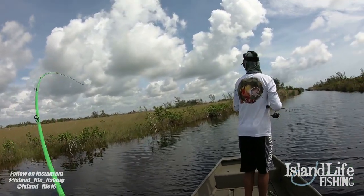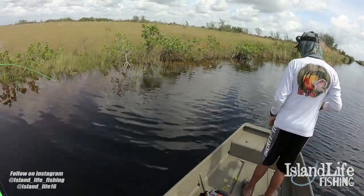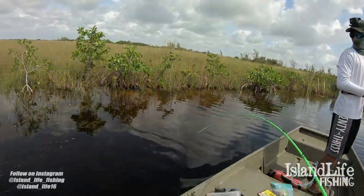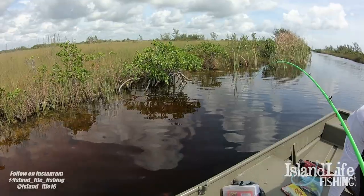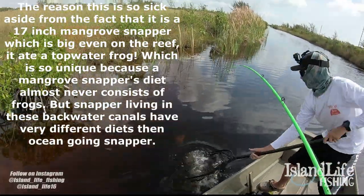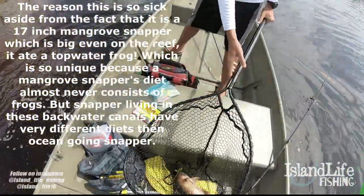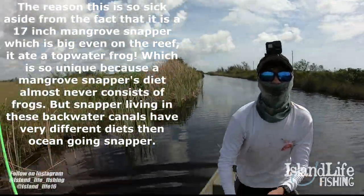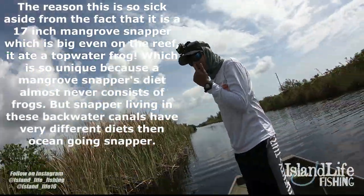Got him. What the heck is that? Dude, it's fighting so freaking hard. Big Mavie! Get the net! Get the freaking net! On the frog! Oh! Okay. Are you freaking kidding me right now? Did you see that wave? On the frog! No way! Hey man, you got a frog!